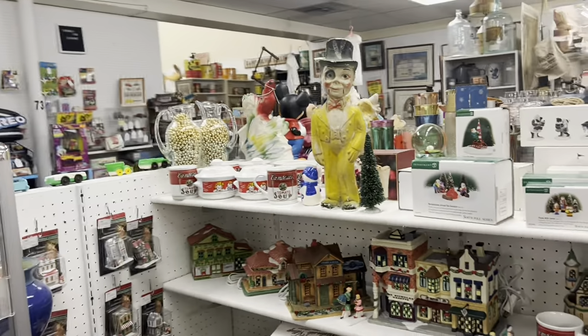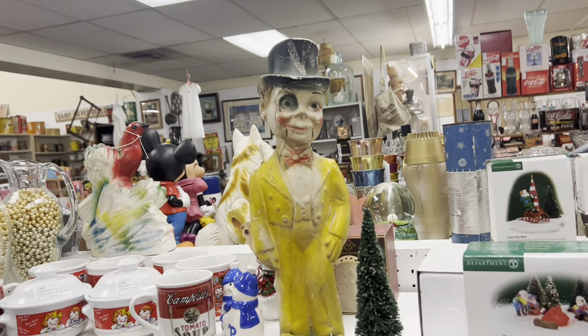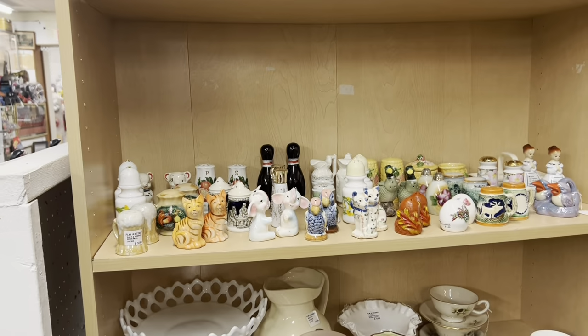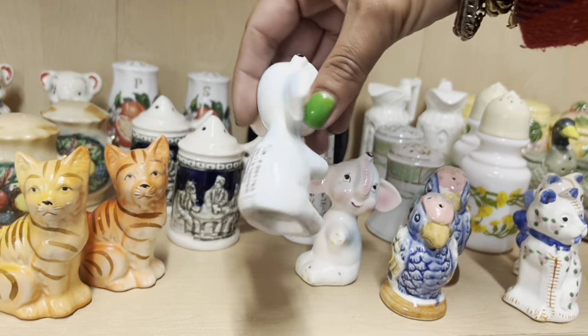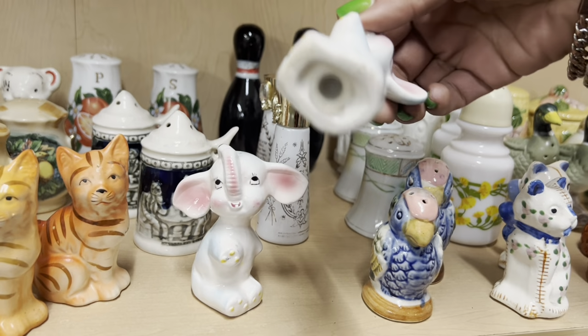Love the Charlie McCarthy chalkware. It's in pretty good condition too. Those are kind of hard to find, not all chipped up. Salt and pepper shakers, my favorite. Cute little elephants. These are only $6. They're adorable.